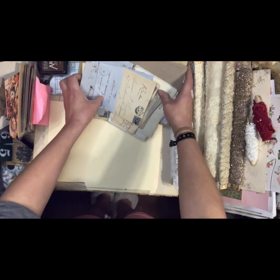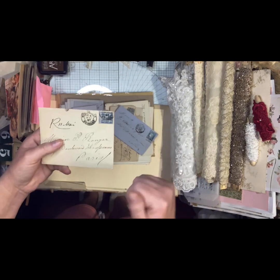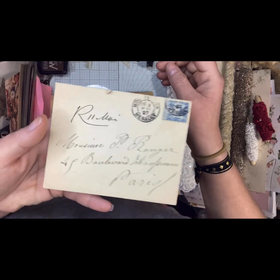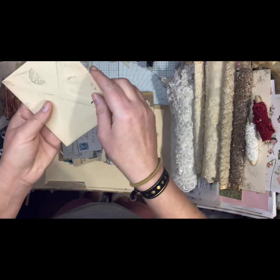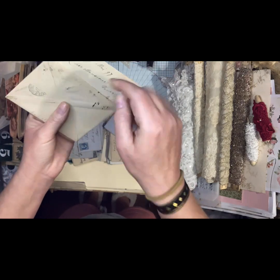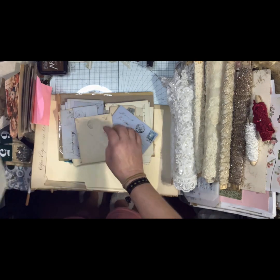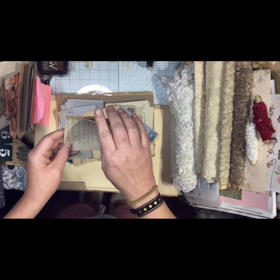All right, so I'm going to start out with these cute little letters. I obviously do not know how to read French. I might be able to make out a boulevard or avenue, street, whatever, and obviously the word Paris, but they do have the authentic stamps on there. Some of them are pretty fragile, and some of them are in really good shape. All of them are cut open with a letter opener, so they're not ripped open, which I like. Sometimes I wish I had the opportunity to rip this off and use it as a flap, but we can always do things with it.